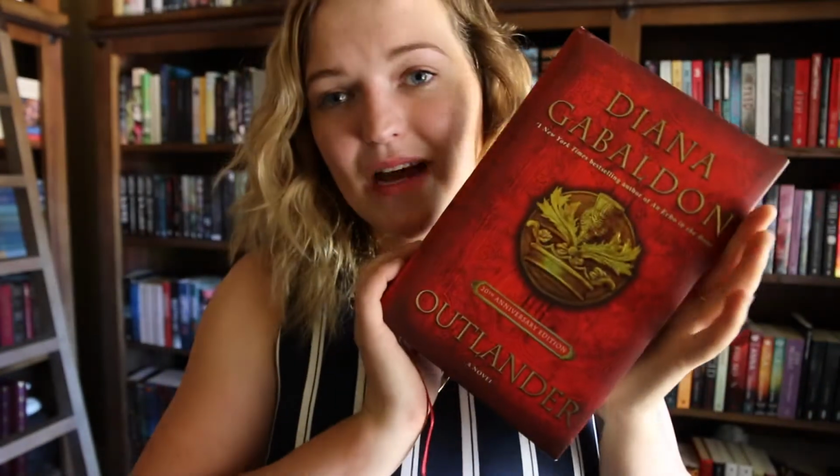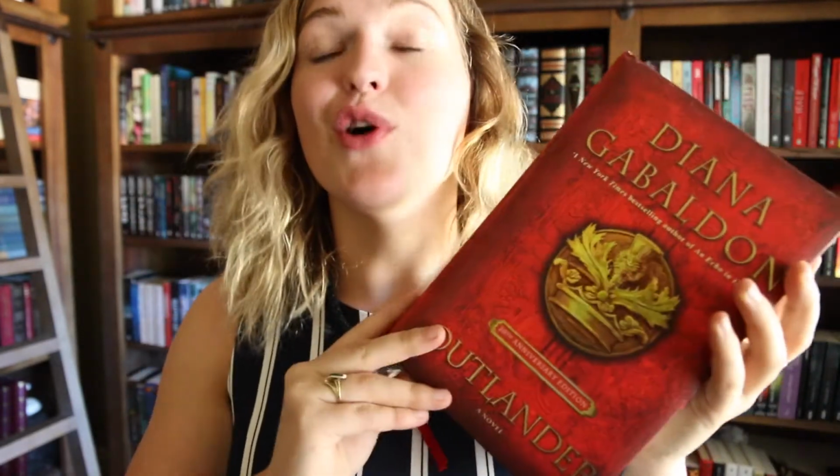This is one of my all-time favourite editions of a book, and that is Outlander by Diana Gabaldon. This is the 20th anniversary edition, and it's just so gorgeous.